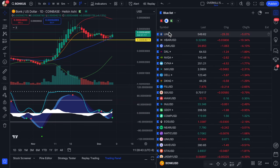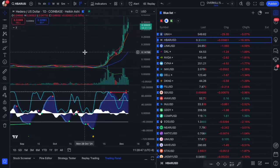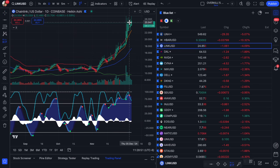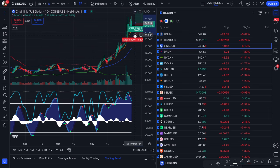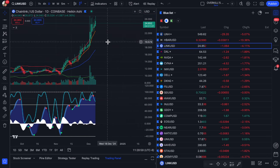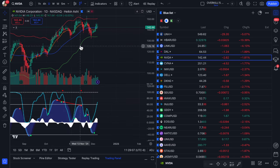So let me scan this blue list real quick and see what's going on here. Again, I'm just looking for a pullback into the mean on this. You can see Chainlink right now, again, just sitting at too big of a premium for me, right? It's sitting 8% off of that average and 29% off of that average. It's not quite at 50%. But again, that 90 MA looks like it's acting as support. It just looks a little too overdone for me. Doesn't mean it can't explode, but again, we're playing the average here.